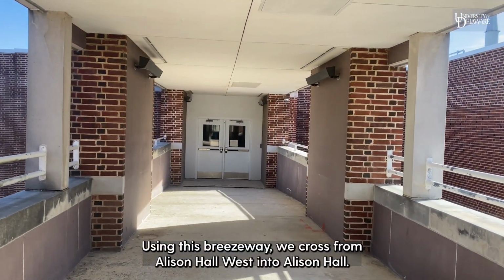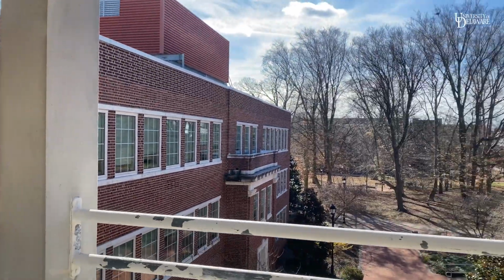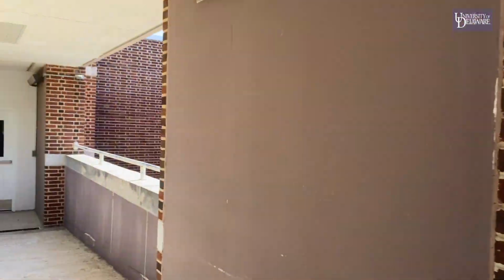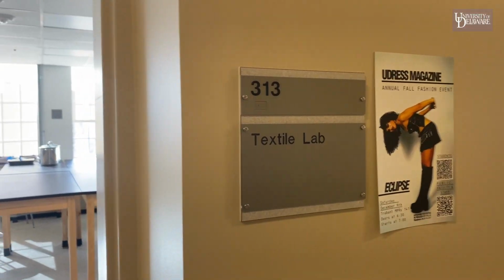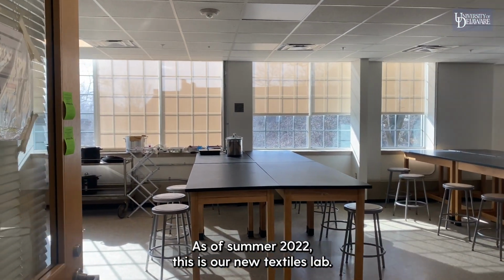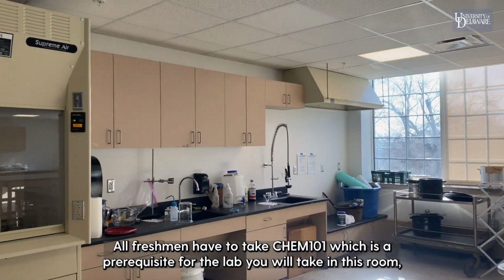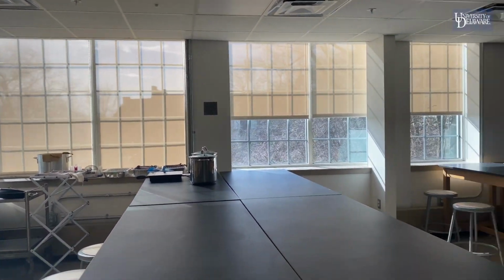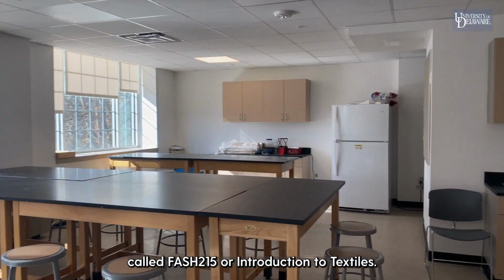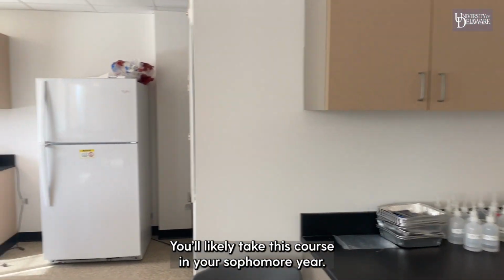Using this breezeway, we cross from Allison Hall West into Allison Hall. As of summer 2022, this is our new Textiles Lab. All freshmen have to take Chem 101, which is a prerequisite for the lab you will take in this room, FASH 215, or Introduction to Textiles. You likely take this course your sophomore year.